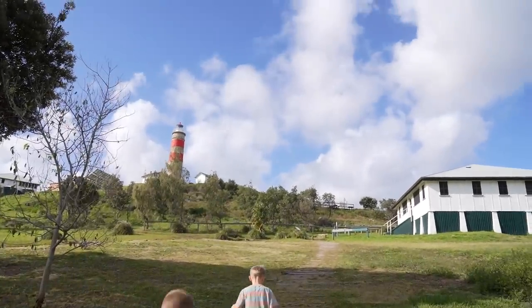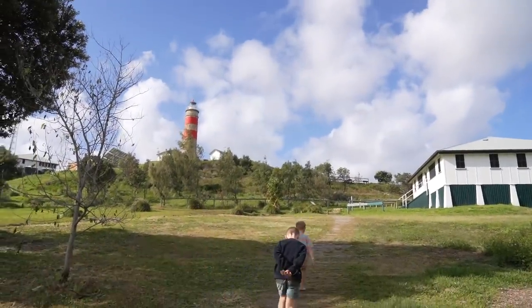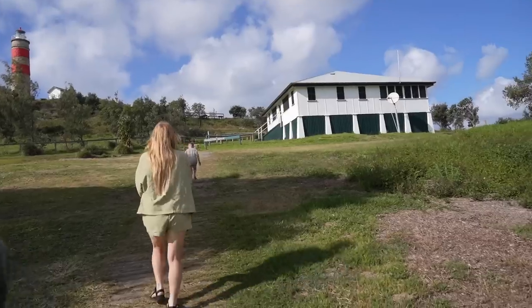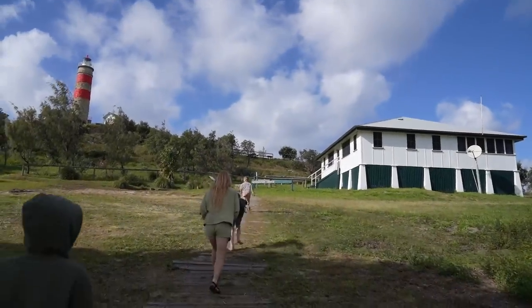Finished up lunch down there at the beach. And before we head back down the eastern beach while we're up here, I figured we'd come for a look at the lighthouse. I think they've got a cool museum and information centre here. It's got some interactive activities for the kids and that. Thought it'd be worth checking out.